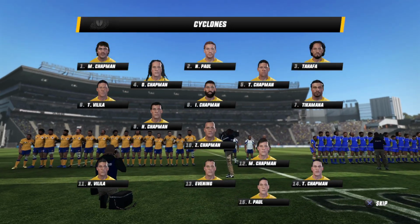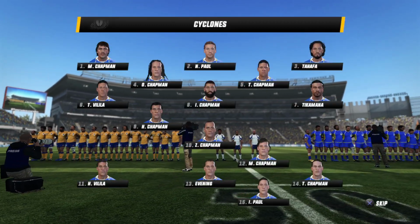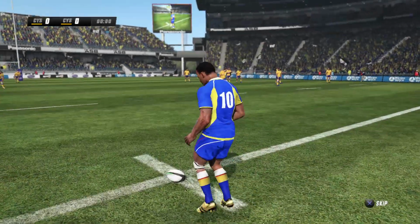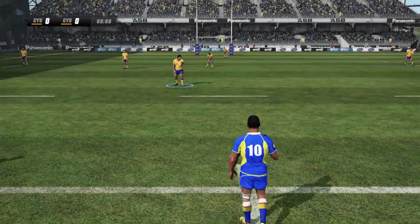The footing is excellent out there. The ground is in good condition. It's hard to pick a winner leading into this. Both teams are... And we're about to go.